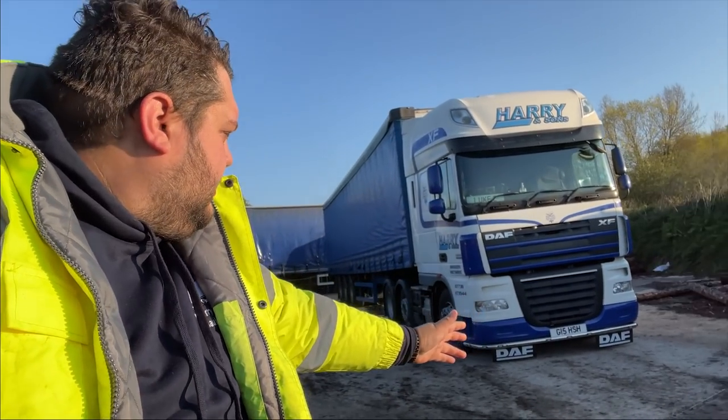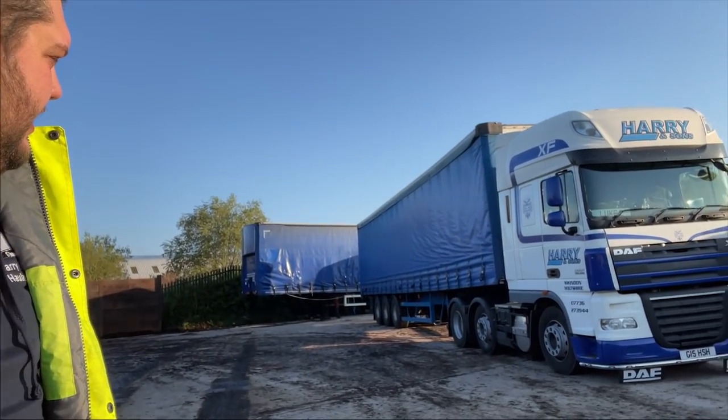Like I said, it's 7 o'clock, so we can work until 10 o'clock tonight. I think we've got to go to Plymouth, so it could be a long day. Don't know, no idea. We'll take it as it comes. Here she is, look. Here's the truck. G15 HSH.